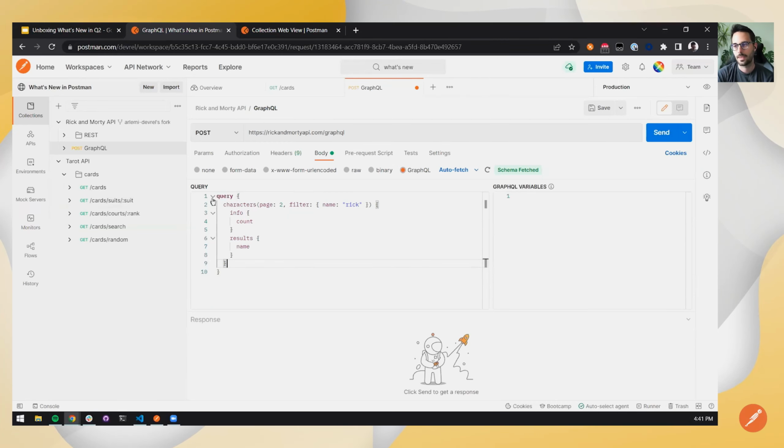For those of you who are not familiar with GraphQL, this is a typical GraphQL query. You say what you want, the different query parameters that you want. For example, here we're getting characters, the second page, and we filter only the characters that have the name Rick. And as part of the results, we're looking to get the name. But now, without having to link anything, I can trigger autocomplete here. I'm pressing Control and space, or Command and space if you're on Mac, and I can see all the other options that are available.